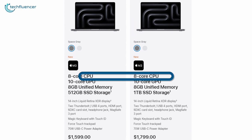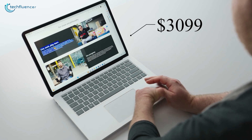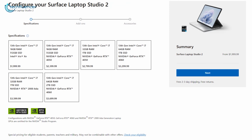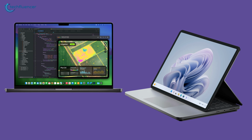The starting price for the new M3 MacBook Pro is $1,599. However, if you want a higher powered variant, there's a 16-inch model with an M3 Max chip, which will cost around $3,999. Similarly, the starting price for the Surface Laptop Studio 2 is $1,999, and it goes up to $3,099 for the Max configuration. This one also has a separate 16-inch model, which costs around $3,499. Although there's a little bit of price gap between these two laptops, they both share a similar price range.